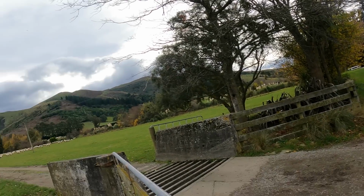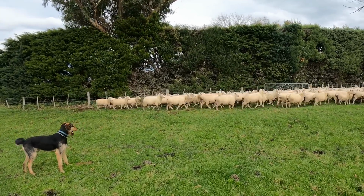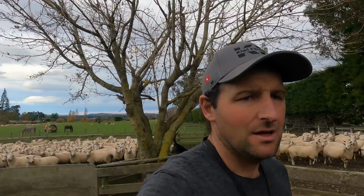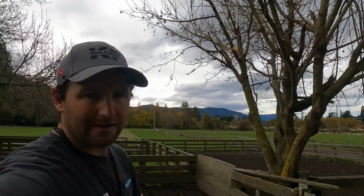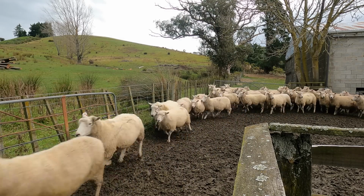Right, we'll run the main mob up and pull the rams out of them. So with this main mob, all we're doing is just running them through the race, pulling off any lighter conditioned ones, which will go with the skinny mob, pulling off any rams and anything else that shouldn't be in here. I think there was one lamb just before. So done our first race and only got a couple of marginal ones here. So we'll run the rest through, and then we can cross them back over the road, let them onto their new break. We'll count these ones out and chuck them in the front paddock, ready to cross back over the road. Get up here.